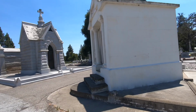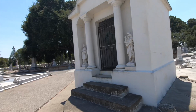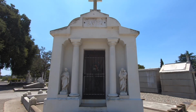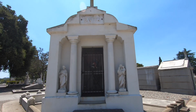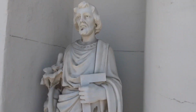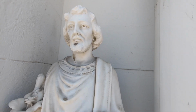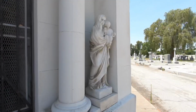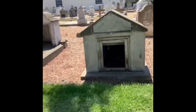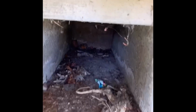Oh, look at this one. This is a nice one. Very nice. Beautiful little statues outside of it. This is interesting. Lots of unique things going on at this cemetery. Mission Cemetery, Santa Clara. This opening in the front of this grave, I have no idea.